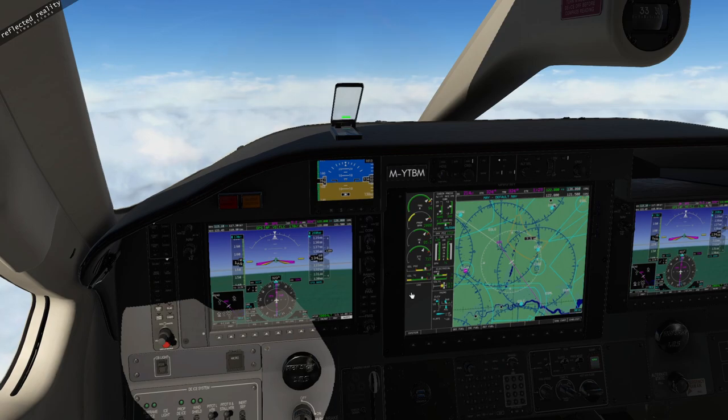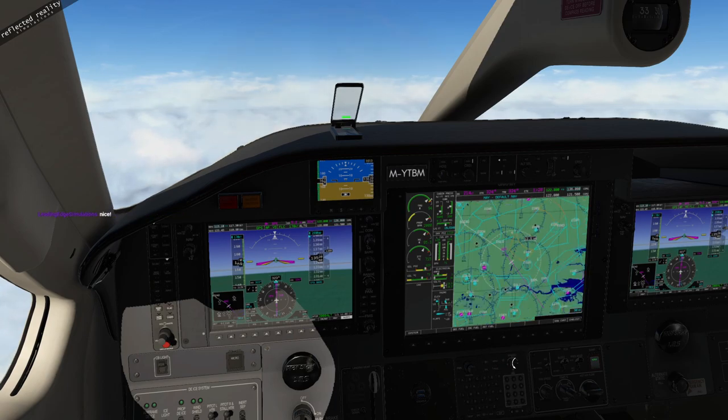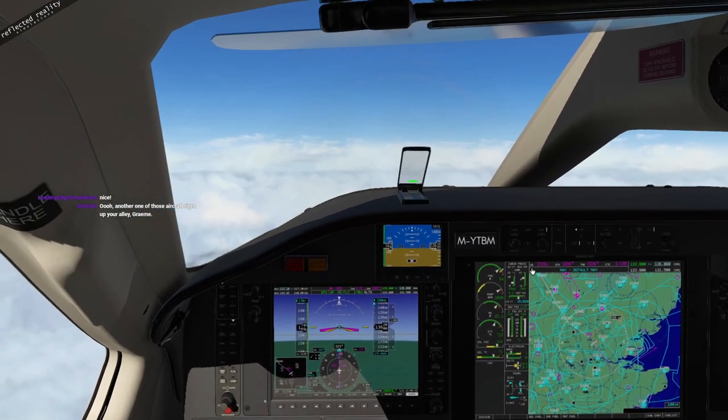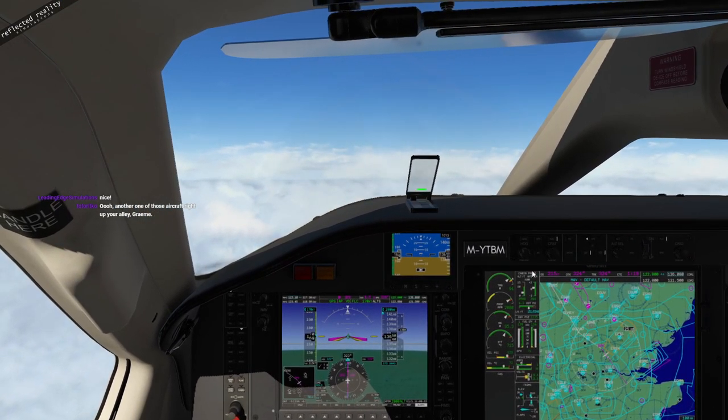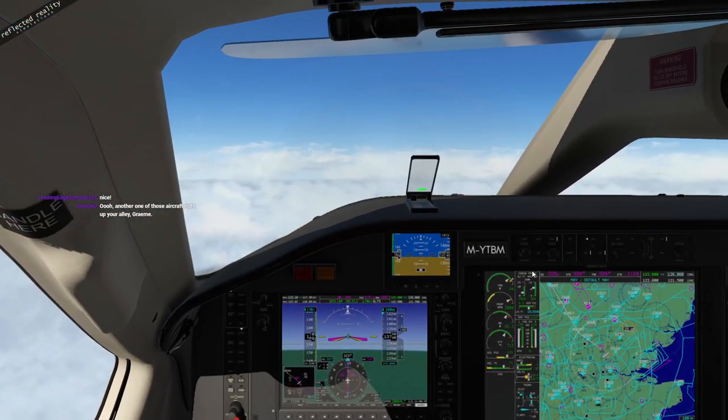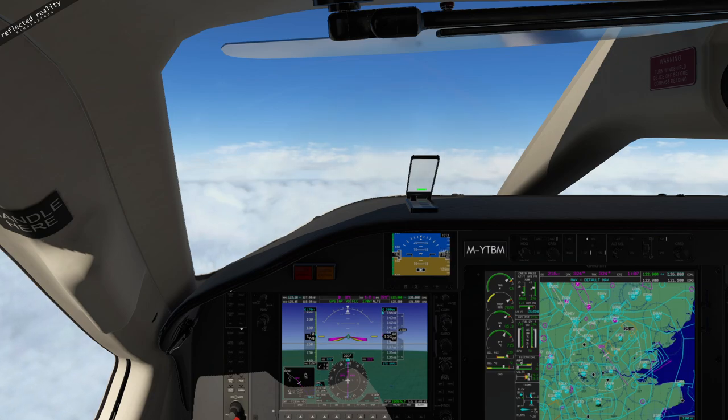I think everybody would agree, if you make the CL-65 at least as good as this, then everybody's going to be super happy. And what I've seen on the streams that you've done, it's way better. Way better. I like all airplanes. I don't remember flying an aircraft I didn't enjoy. Well, I don't know. There might be one or two.